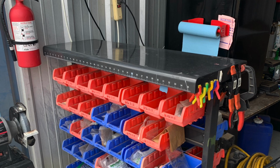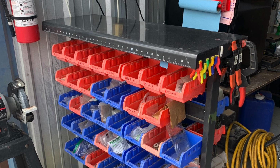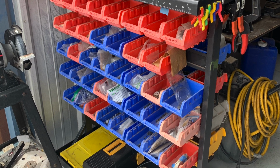Myron, what do you have for us in terms of organizational things that you found really useful over the years? One of the first things that I bought, and I would definitely buy it again if I was building another project, which I intend to do: I went to the aviation rack at Harbor Freight, and I bought their 74 bin double-sided floor rack. It's a rack on wheels. It's got a tray at the bottom. It's got 3 different sizes of little parts bins.